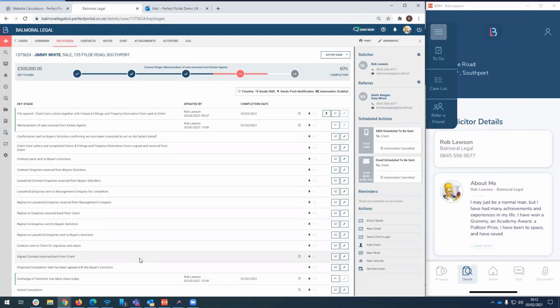So I hope you've enjoyed the journey around the Perfect Portal branded app and the client onboarding. Of course, it's a seamless process that'll help you onboard your client quicker and easier, because Perfect Portal really is the complete client onboarding system.